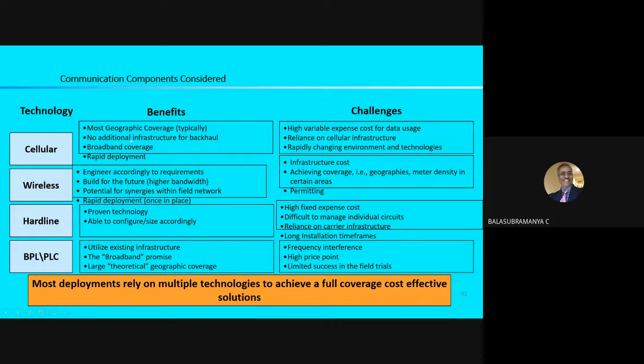Okay. Benefits of cellular: geography, no additional infrastructure, broadband coverage, rapid deployment. The challenge is high variable expenditure. Next, wireless technology. The benefit is that it is engineered according to the requirement. The main challenge is infrastructure cost, achieving coverage. Coverage is very important. Okay. Hardline is actually the proven technology. Today we are seeing hardline technology all over the country. It is able to configure size. Okay. What are the main challenges? Fixed expenditure is high, it is difficult to manage individual circuits, and there is reliance on the carrier infrastructure.